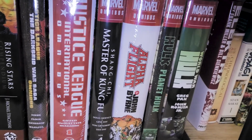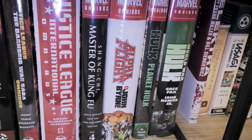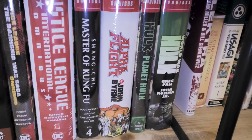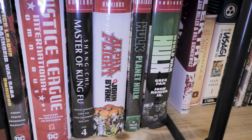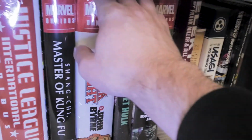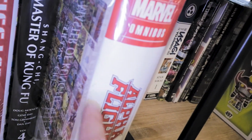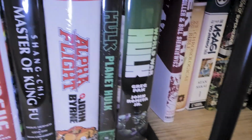Then we got the Justice League International, which is maybe next on my list of things to read after I finish this little Marvel stint that I'm working on. There's my Shang-Chi right there that goes with the others back at my house. Alpha Flight. The only thing I don't really like about this Alpha Flight book is it curves so much. I don't know if you can see on the camera, but it curves out so much, which is kind of annoying. I don't know why it bothers me, but it does.